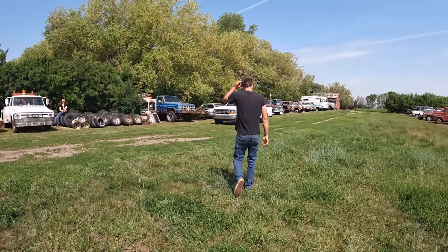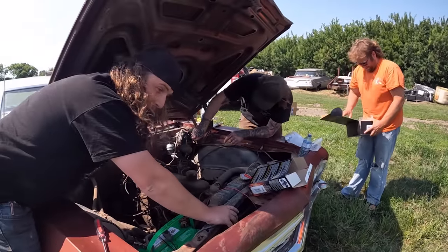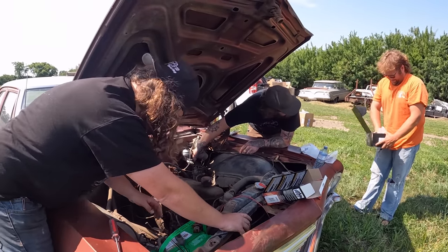He wanted to get rid of the car, not have to do more work on it, you guys. He knows what he signed up for. We paid top dollar for this thing.